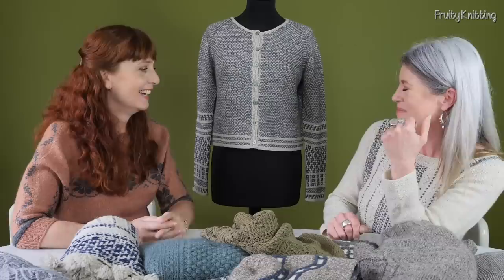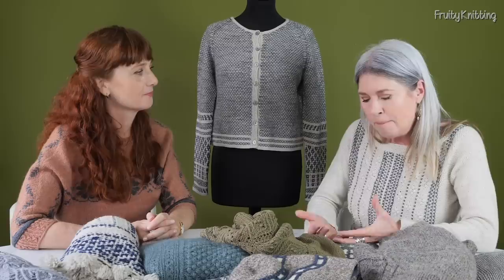A lot of people like top-down in the round. But if the idea of the sweater is not doable top-down in the round, I don't throw away the idea. The concept for me is very important. And I'm looking at your jumper because this fits in with this question. Exactly. So I try to find other ways to solve that puzzle that keeps me awake at night.